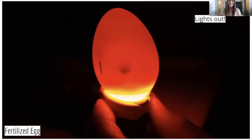Here the lights are out, and you can see that little phantom shape, this little black speck, that is the eye of our baby chick. So there is a viable chick in this egg. There is a living, growing chick. And in this picture, you can see a little bit of the veins and the blood vessels that are helping support the chick in there as well.